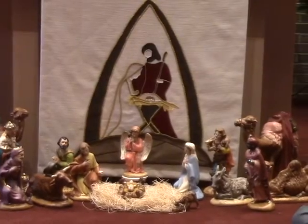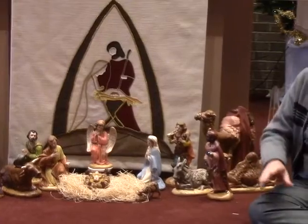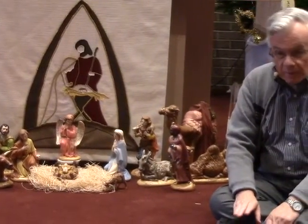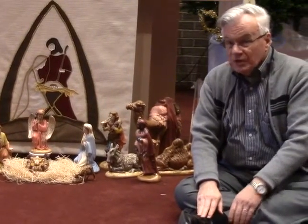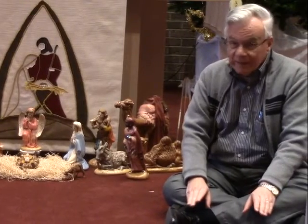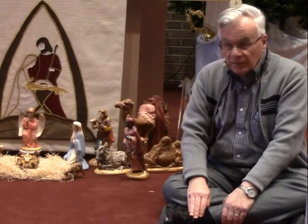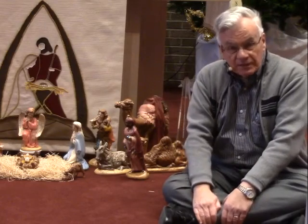Then on the first weekend in January, we bring in the wise men and their camels. We don't bring them in on Christmas Eve, because we're told in the Bible that the wise men came from a distant land, and they didn't have jet airplanes in those days, so they couldn't make it on Christmas Eve or Christmas morning. Traditionally, the church has celebrated the coming of the wise men on the Feast of the Epiphany, which is January 6th. So we wait a while before putting the wise men and the camels in the scene.